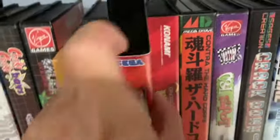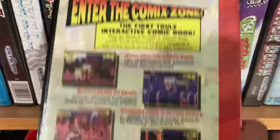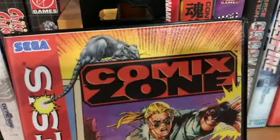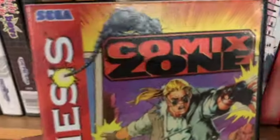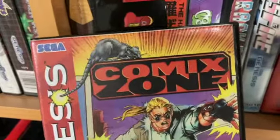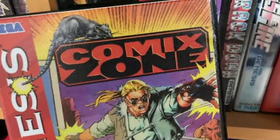Comic Zone. So here's another example of a game where I did not have the paper box. I had a loose cart. So I went to coverproject.net and just printed one out. And I don't care enough about the game to track down a physical cardboard box of it. I mean, people swear by this game. Some people love this game. I find it a little too frustrating. It gets hard, unnecessarily hard at some points, and it's kind of a turnoff.